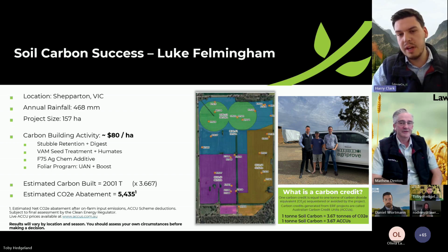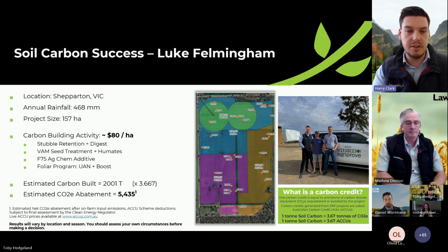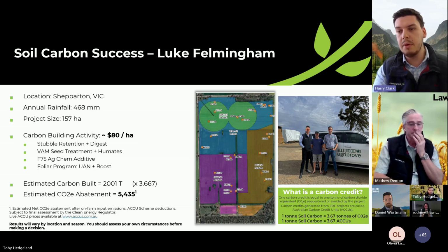We said, let's send the soil rigs in again with completely new soil sample points so that we can actually verify that this is truthful and that it wasn't somehow a mistake. And when we sent the rigs back in again to new sample points, we found that it came out almost identical at 2,000 tons of carbon built on top of the baseline. So we were pretty excited about that, and all to say within a short time frame.